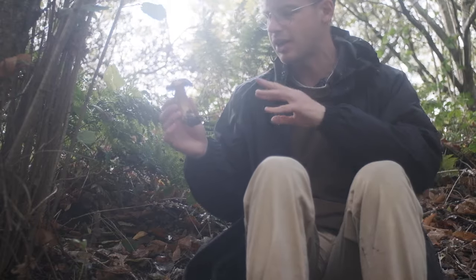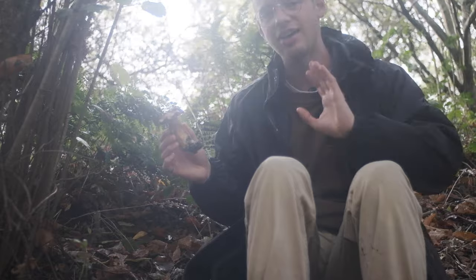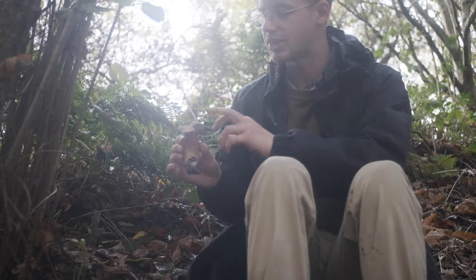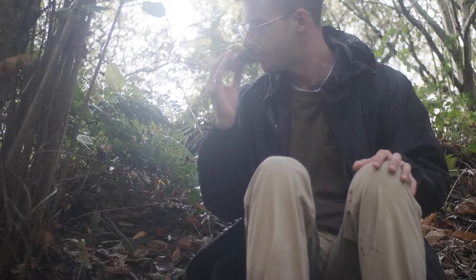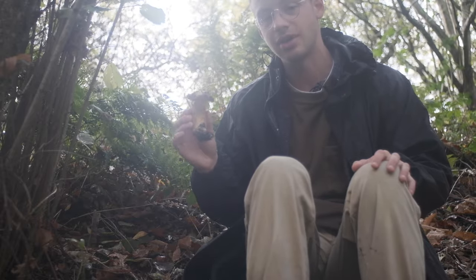So I don't know exactly what species this one is. He's not a porcini because on the stipe he doesn't have that white reticulation and his cap is slightly too dark. But he isn't red and he isn't staining blue, so we know that we've got something that is edible.